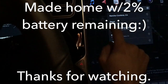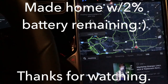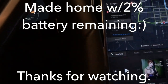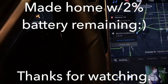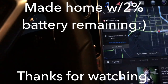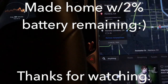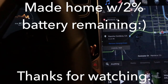Rancho Cordova, California. Estimated charge time of 20 minutes and we'll have negative 4%. So technically we need 4% to get to Rancho, but to Sacramento, and Rancho is a little bit further, about 7-8 miles further from Sacramento. But instead of charging the negative 4, now negative 3%, it's recommending to stay for 20 minutes to charge up so we have some reserve by the time we get there.